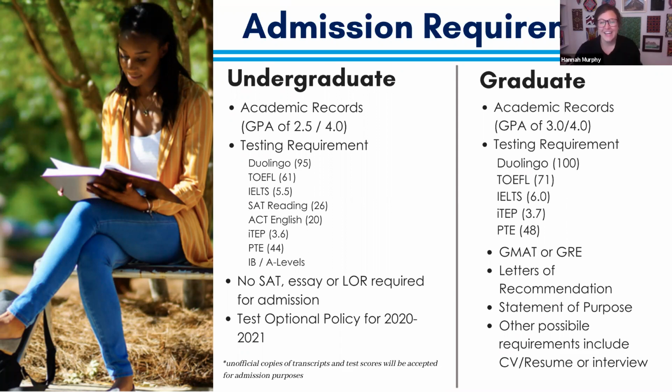The admissions requirements differ a little bit program to program, but that's where I come in. I can get you the exact admissions requirements for the programs that you're interested in, and share helpful links with you to learn a bit more about the graduate program. So I will share my contact information. Definitely reach out if you have any questions at any level.